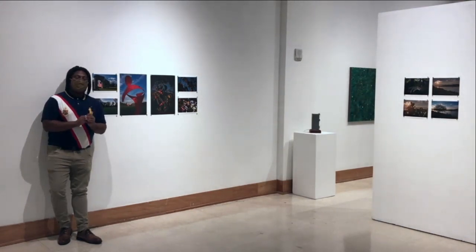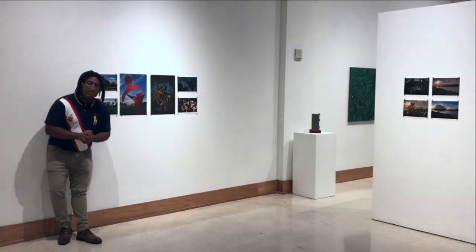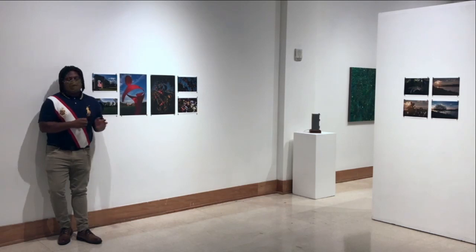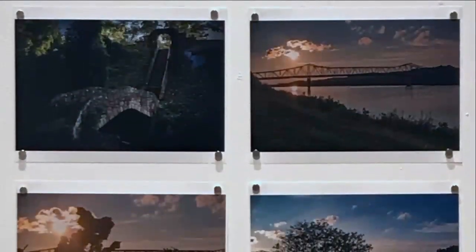Usually just to take pictures, record my travels throughout the years to places like Universal Orlando, to Jacksonville, to my grandparents' place in South Carolina. And over time it became something I could, I would always admire the scenery.